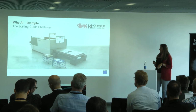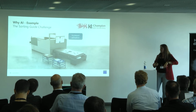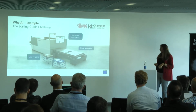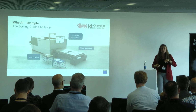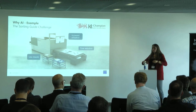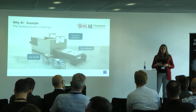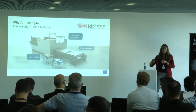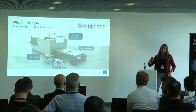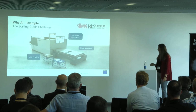And what we have there is a camera that detects whether the parts are removed, and where the parts are located. And with this, we can increase the utilization of the machine because the worker is faster in removing and sorting the parts, and we also avoid rework because parts are not getting lost. They are just tracked, and we have all the data available when the part was removed and where it was put for the next process step.